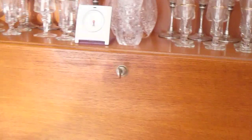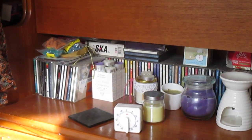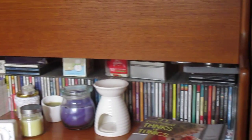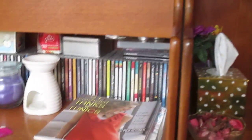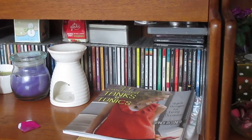That's a desk that we won't talk about because it needs a really good tidy out. And these are, oops, let me sit down. I have to sit down, my back started hurting again. These are my CDs and my candles and everything like that. And the white thing is an oil burner that my son and daughter-in-law bought me.